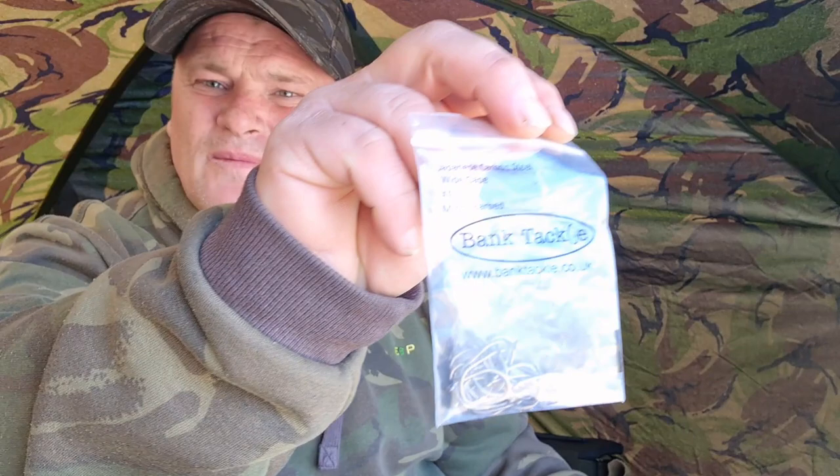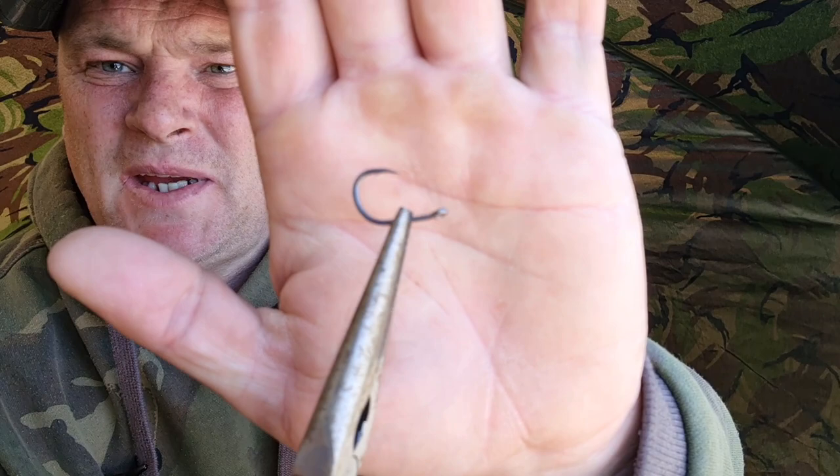I do like these. These are a size 4 wide gape hook. I just like the shape of these ones. And I'll try and show you what they're like. They've got nice beaked points. Fairly sharp as they come out of the packet. Sharp enough to catch on, you know.